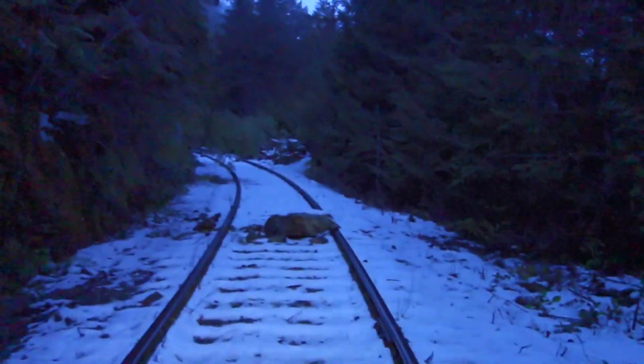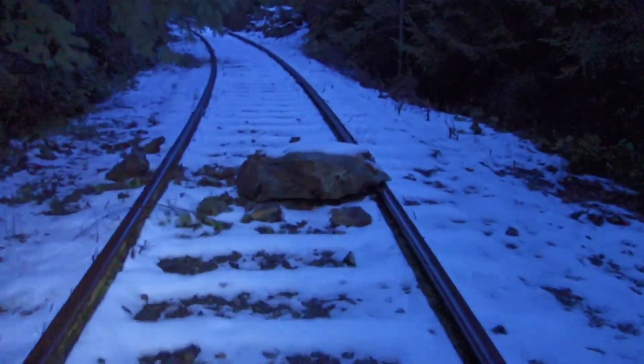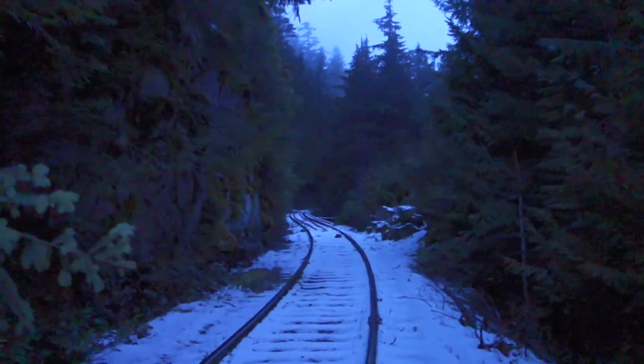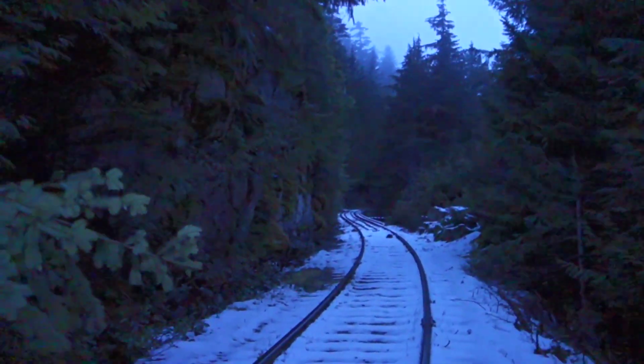It's always interesting seeing this stuff from a distance. Yeah, there's some rock. And there's the trestle, an area that's seen a lot of rock fall here, as you can see to the right, up ahead.